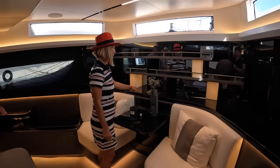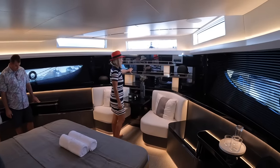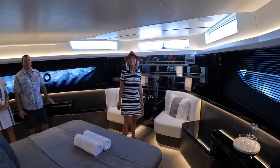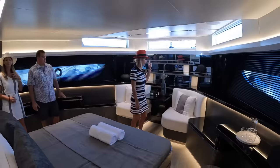So we have a TV coming out of here. We have a lot of exposed storage here, which kind of makes me feel like this must be a pretty stable yacht, or they wouldn't really take a chance on it. Well, it has a Seakeeper. Yes. With the Seakeeper, of course, it's not rolling much. Yeah, it's pretty amazing that they did that.